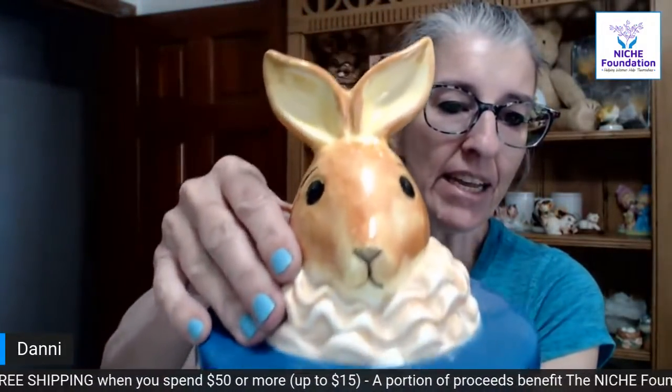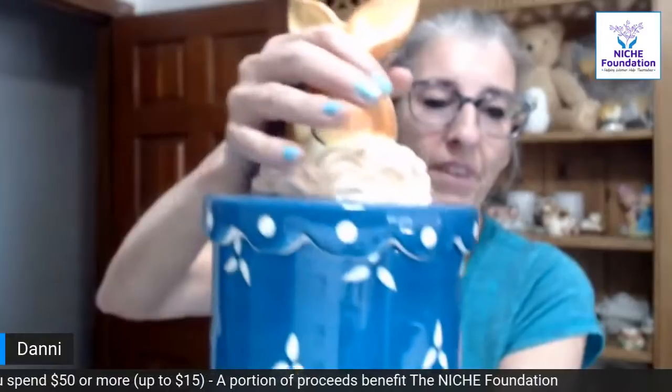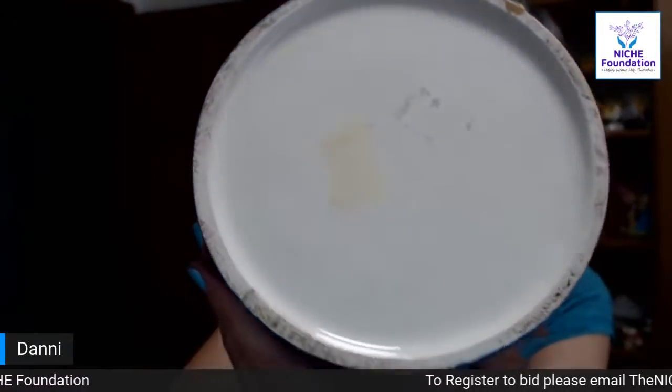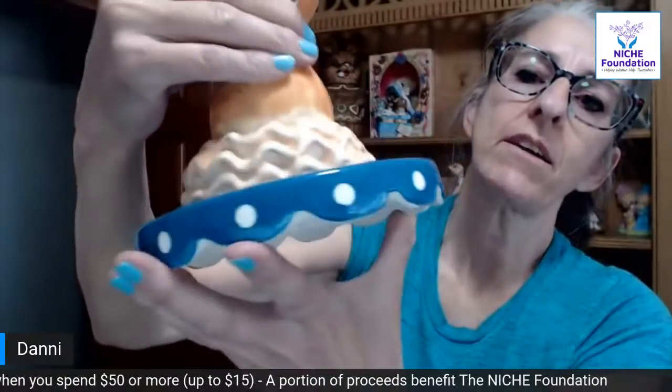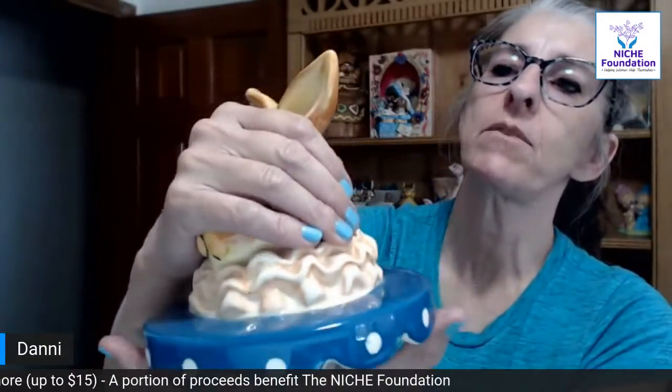We have the bunny canister with the blue. She's adorable. I'm going to take it apart just for ease of showing you. There's no marks on the bottom, except a little label missing, kind of adhesive there. I didn't fully get the price sticker off. But here is her little face. Now I thought I saw one little glaze chip, but now I don't see it. Must have been something else I was looking at. Nope. She's good to go.